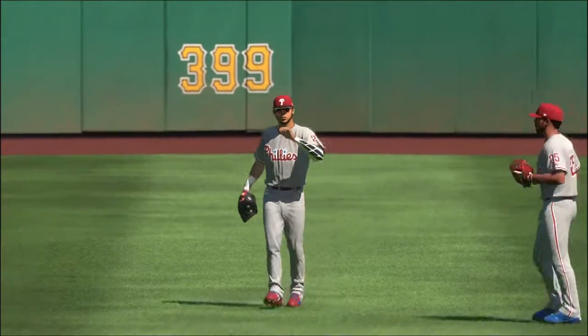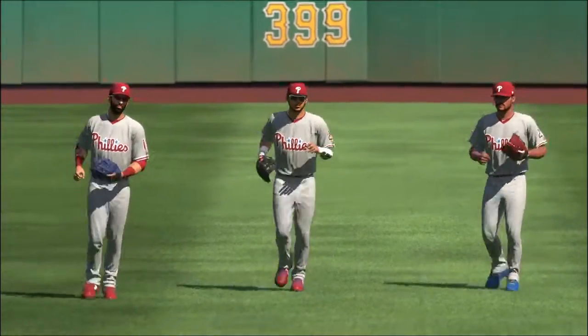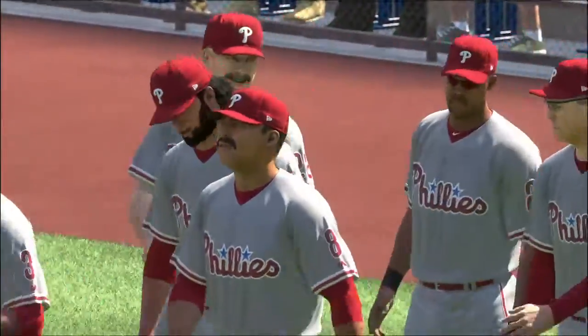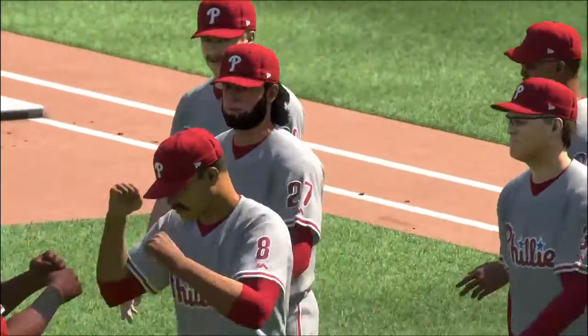Papelbon had the same scare in Washington, but that came with the bases loaded and nobody out, and he struck out the side to end this one. This time he escapes a bases loaded jam and gives Acho his 6th win of the season. The Phillies win it by the score of 3-2.